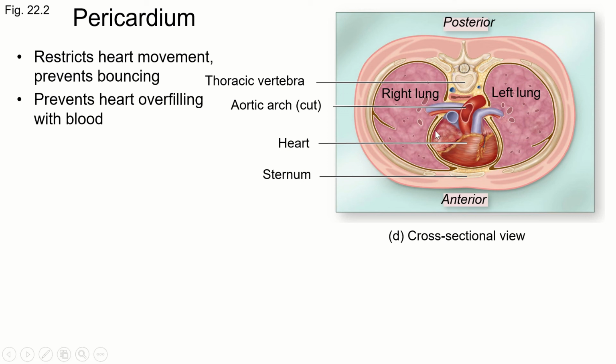So this brown line here, that is the space between the 2 layers of the pericardium. Notice there's also sacs around each of the lungs. We'll come back to that. Those are called the pleural sacs, and we will come back to those when we do the respiratory system.